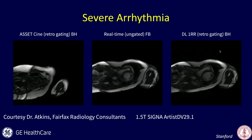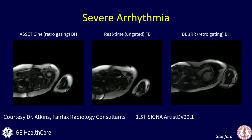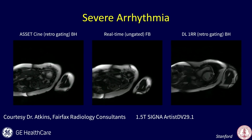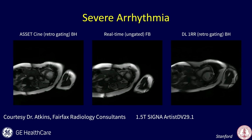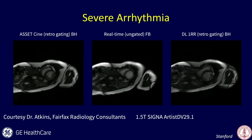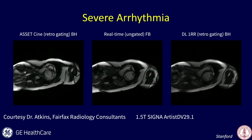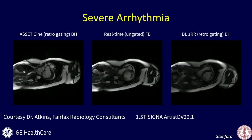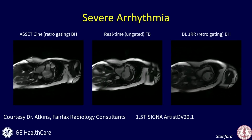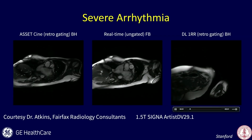Here's another example. So this is one that involves a severe arrhythmia. So you can see there's either 2 conventional approaches. You either just use parallel imaging, which unfortunately has artifacts from the arrhythmia because a single slice is acquired over multiple heartbeats. It's not a consistent location of the heart. Or you can do real-time imaging, but assessing the cardiac function from that in a quantitative way can be pretty challenging. Instead, here we can use a deep learning type of approach.